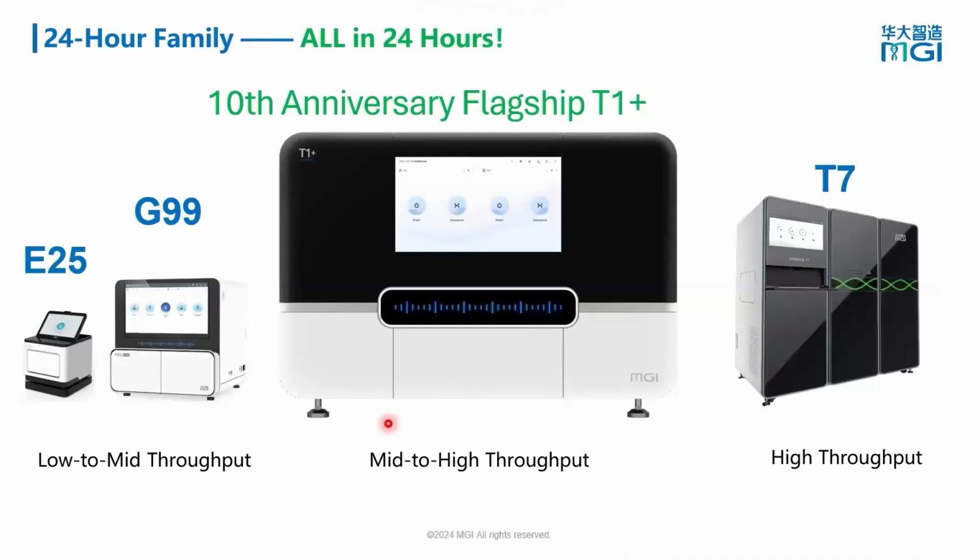So here I'm just showing you some of the DNBSEQ platforms which are very ultra fast platforms. For example, E25, G99 and T1 and also T7. These 4 platforms are the ultra fast platforms because the turnaround time for the sequencing is less than 24 hours. Except T7, the remaining E25, G99 and T1, they can complete the sequencing plus demultiplexing of the data also within 24 hours. Whereas T7, it takes an additional 2 to 3 hours for the demultiplexing. That means 22 hours to 24 hours for the sequencing and an additional 3 hours maximum for the demultiplexing.